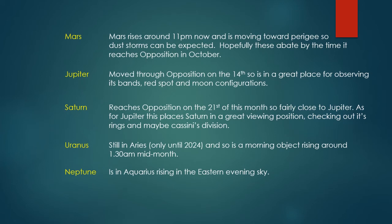As for the outer planets, Mars is rising around about 11 p.m. now as it moves towards perigee, or closest approach to the Sun. Unfortunately, that was expected to cause dust storms, which may make viewing any detail a little bit difficult. It doesn't reach opposition until October, so there's a lot of hope that these dust storms will be a little less than they were the last time we went past it.